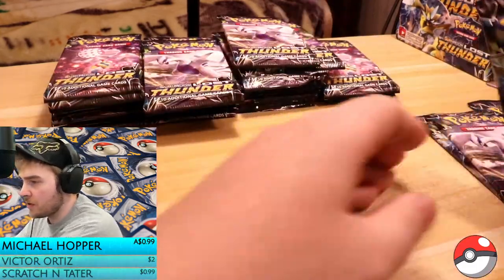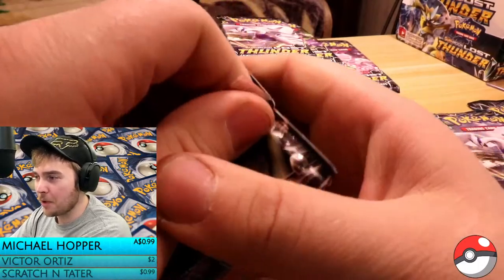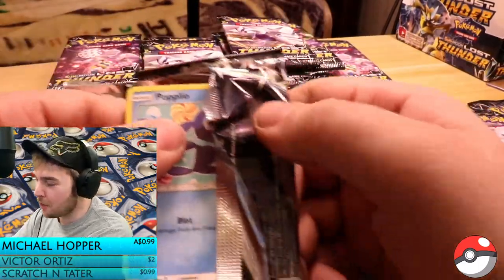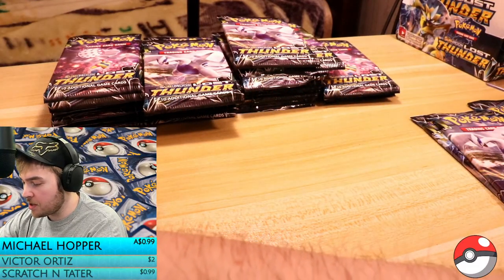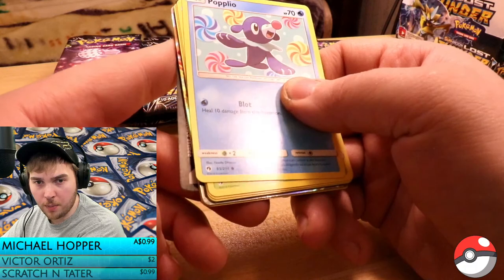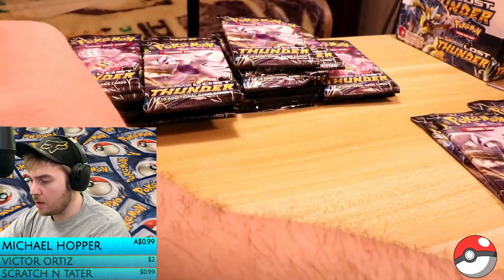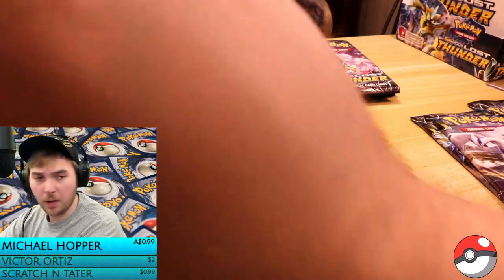Let me put these ones off to the side for now. All right, very first pack. Let's go. Man, I hope we pull something early tonight. That'd be great. Man, they opened up really easy. Some packs of cards open up real nice and some don't. Oh, there's something. I see something already. I don't know what the hell it is. It's shiny. I don't think it's a rainbow card, but it's something. Yeah, we got something in here. I don't know what it is, though.